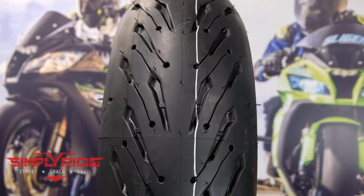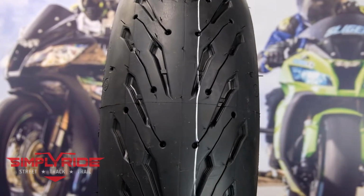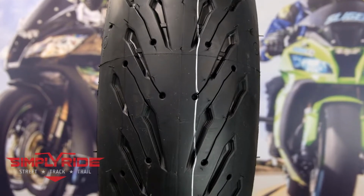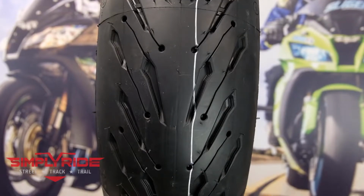So let's talk about the grip of the Road 5. It's going to be a dual compound tire, which means you get softer rubber on the edges and a little bit harder rubber in the middle, which basically means it's going to last longer in those straight lines that we all have to endure on our way to work.